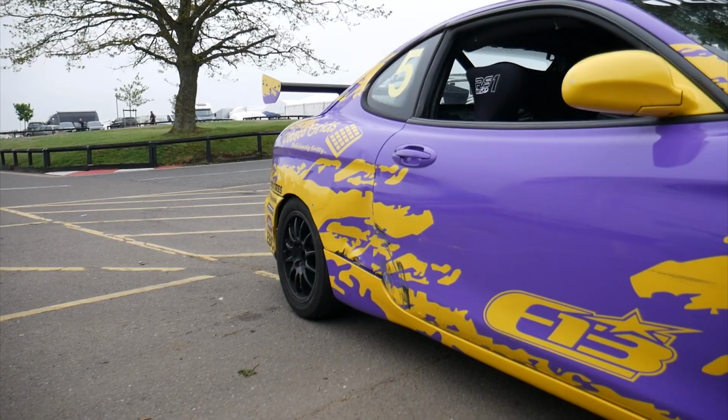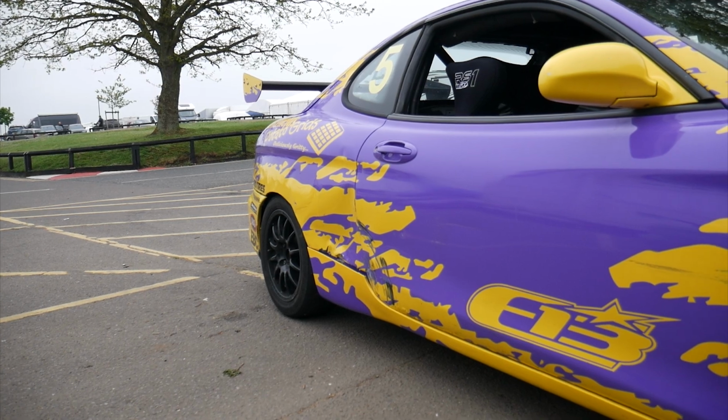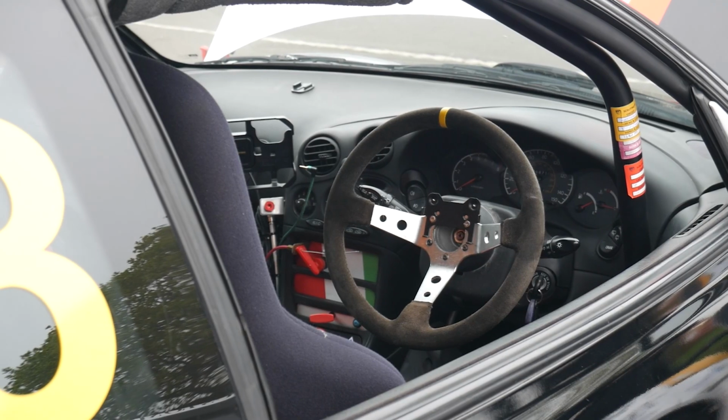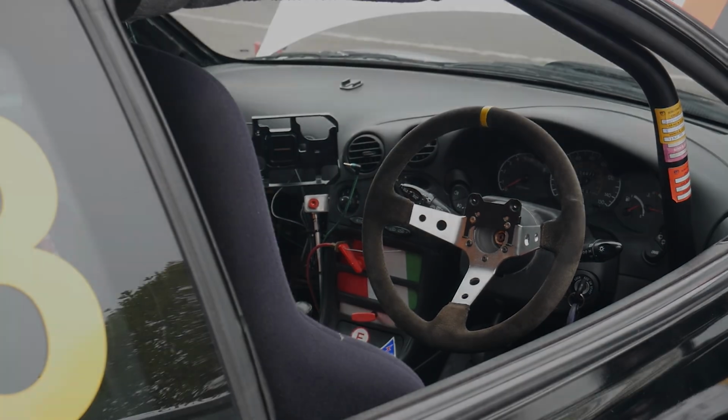But what is the Hyundai Coupe Cup? Think of it as an entry or a beginner pathway into club racing in the UK. The cars are essentially first, second or third generation Hyundai coupes with a focus on the 2-litre naturally aspirated 4-pot engines. The cars are pretty much stripped of all their weight, but the modifications are pretty light to keep the cost down. It does keep the racing very close.